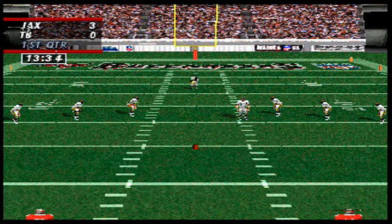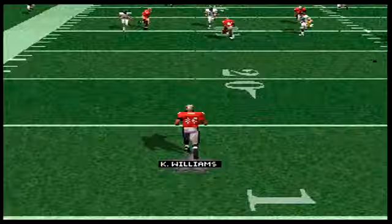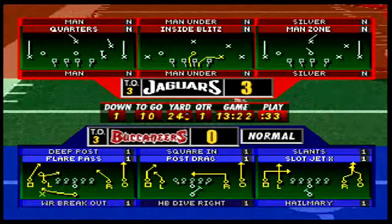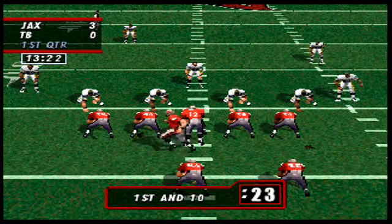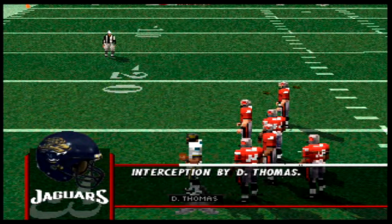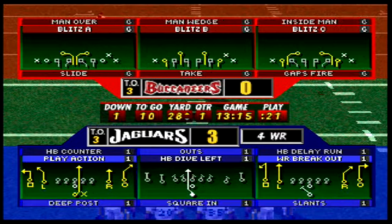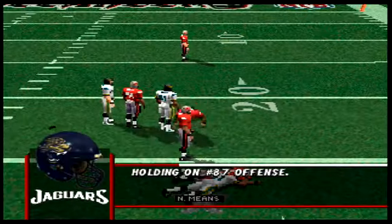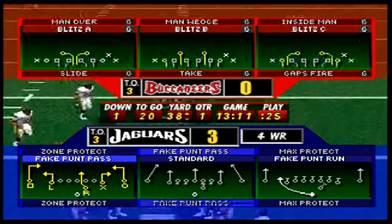Hollis back to kick it off. It'll be first and 10 from the 24. Thomas with the interception. Flags fly. So the penalty makes it first and 20 from the 38.